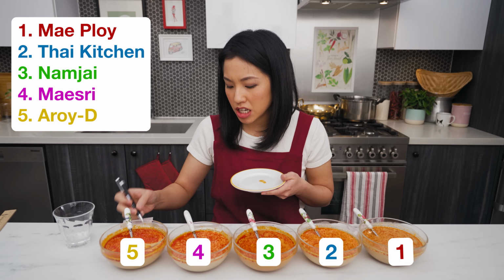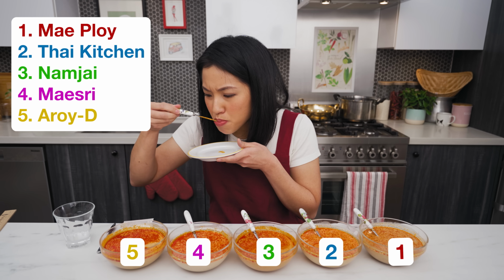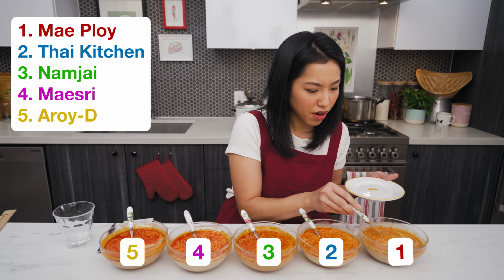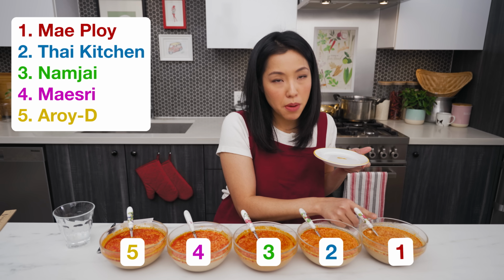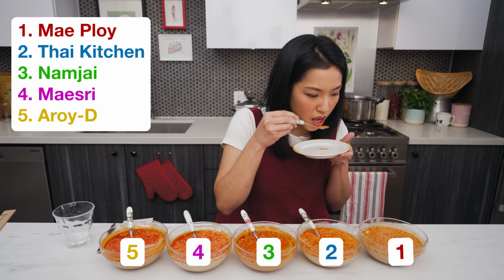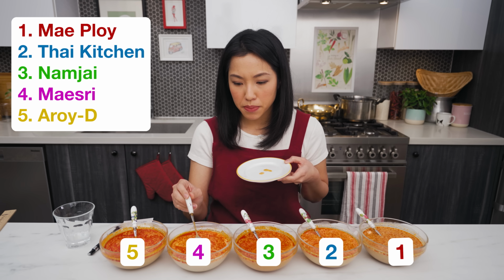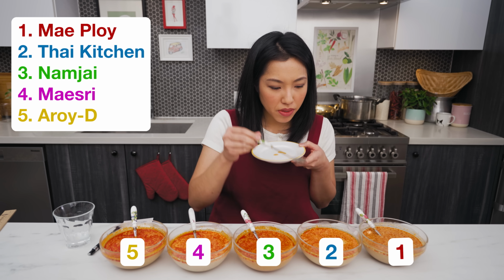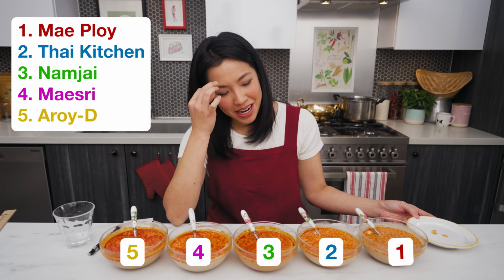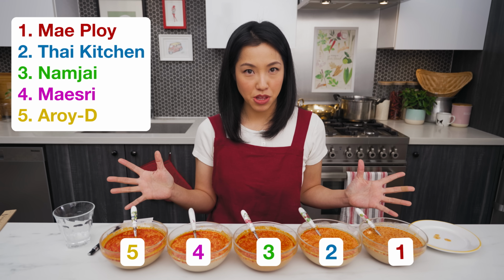This one is quite salty, but compared to my current top pick, this one's a little more acidic. So 1, 3, and 5 are currently very, very close. This one's prominently salty. I feel like I taste shrimp paste in this one. It's a little bit more funky. Okay. I'm gonna try the weak ones again. Oh man, this one is so watery. It's so hard to judge. It's so watery.